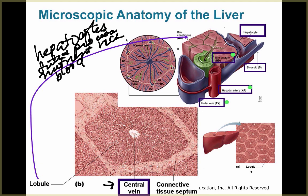You can see the central vein here, and that's located in this longitudinal axis. If you look in each corner of the lobule, it'll contain what's known as a portal triad. The portal triad is made up of three things. You can see where the green dots are, the hepatic artery. This supplies O2. The hepatic portal vein brings the nutrient-rich blood from the intestines. And the bile duct up here is going to essentially receive bile from these little guys right here. It's the bile canaliculus.